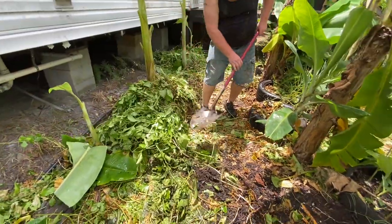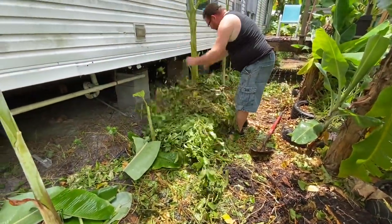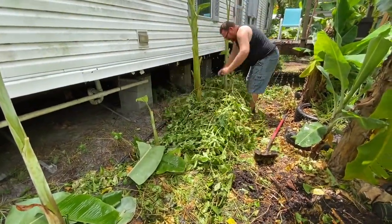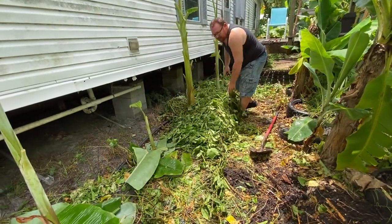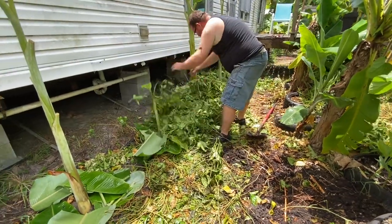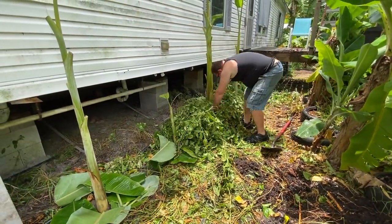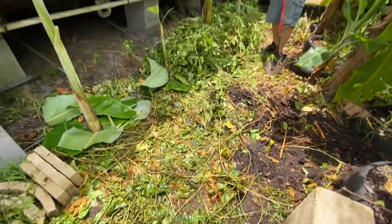All right, so now we're taking all this compost, and we're going to put it around the banana trees, because the banana trees are heavy feeders. They just love this stuff. But it helps us, because we don't have to worry about carrying it off and putting it somewhere. We just feed it to the bananas. Got a little bit more honey.